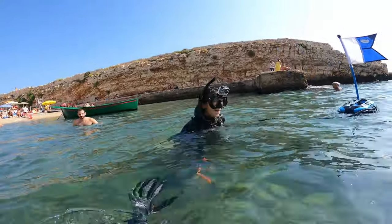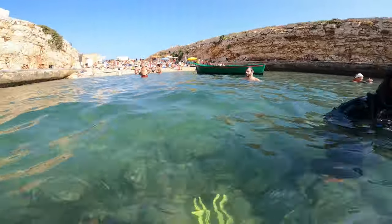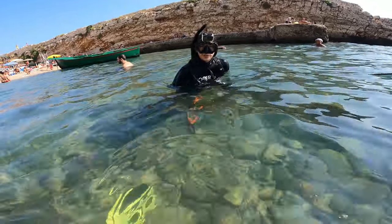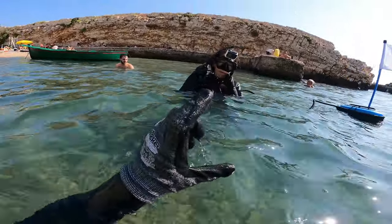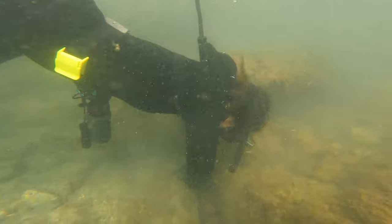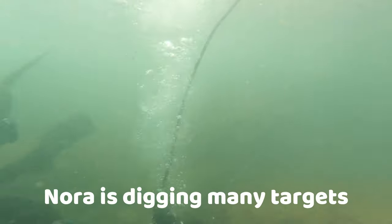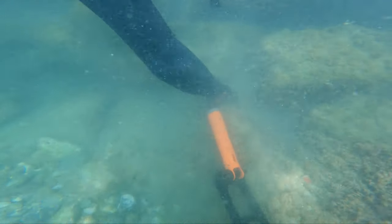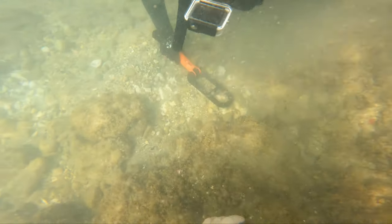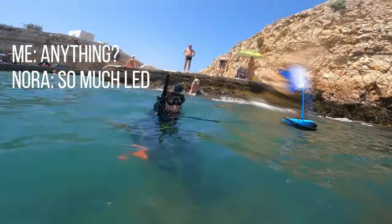Going good. Wow, nice. Oh, you found a pendant, heart, earring. Cool. It's a good thing we got the small metal detectors because it'd be impossible otherwise. Yeah, but it picks up a lot of big signals very deep. So after 10 centimeters, I stopped digging. Anything? So much lead. Lead, right?